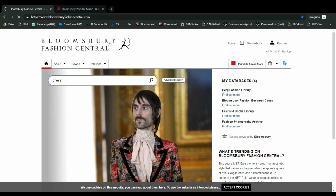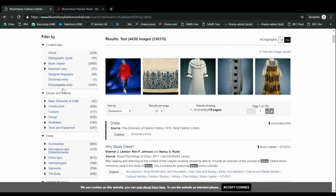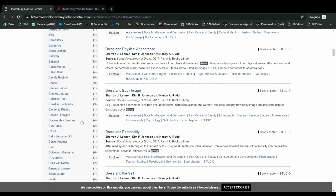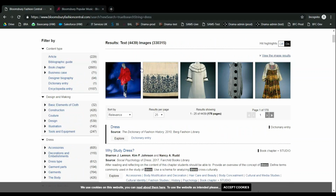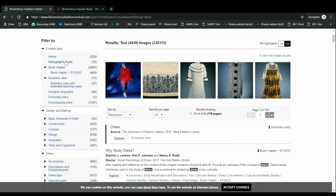And you can search everything. And you've got your dedicated taxonomy here on the left, with a number of facets such as design and making, dress, fashion business, organizations and design houses. You can filter your search results by that. And then you can see that we've got, again, a mix of content types. We've got encyclopedia entries, literary entries, designer biographies, business cases, book chapters, etc. And then you also have images here.